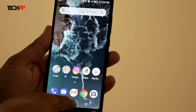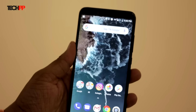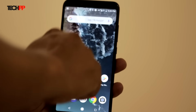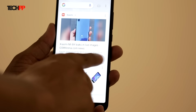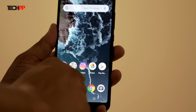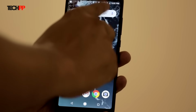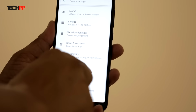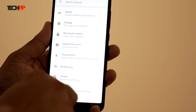When it comes to routine day-to-day operations, I'm talking of browsing the web, checking email, checking social networks, the Mi A2 performs flawlessly. There were no heating problems. We were able to run 16-17 tabs in Chrome, run a dozen applications at the same time. We never faced any lags. The Snapdragon 660 clearly delivers a very, very smooth performance.